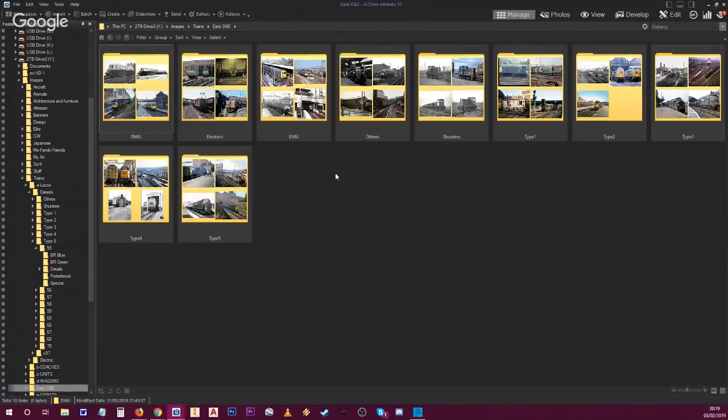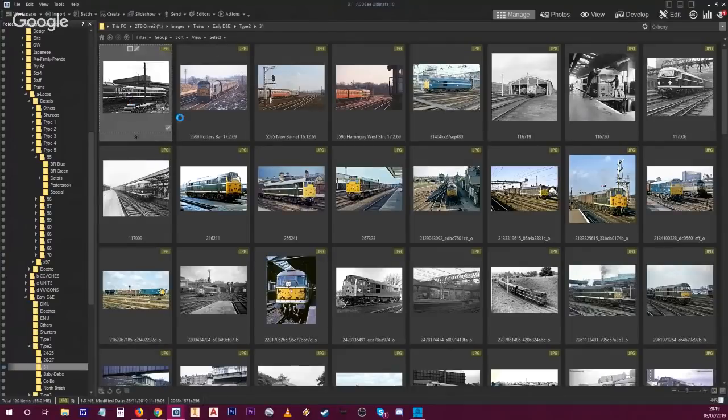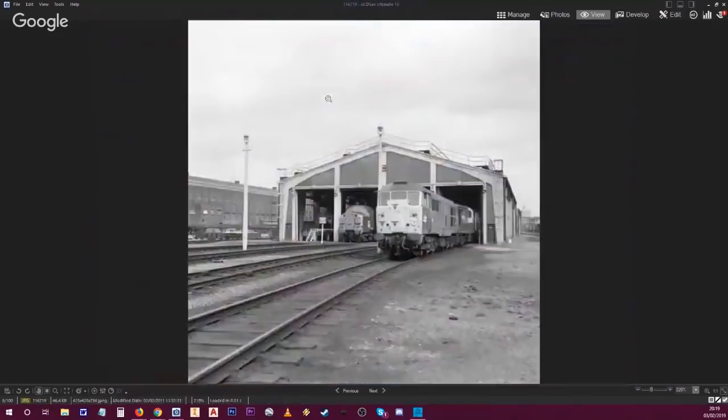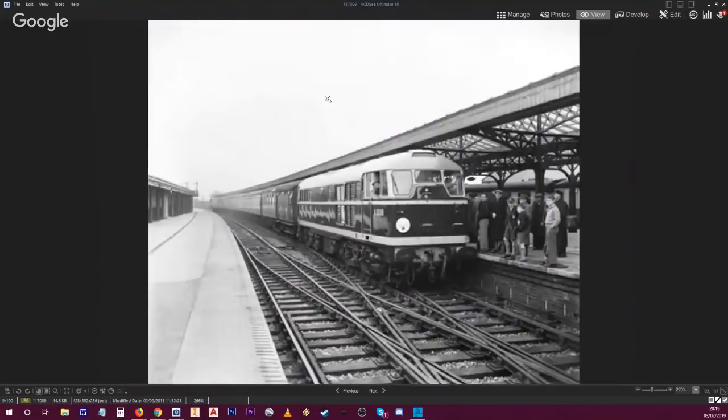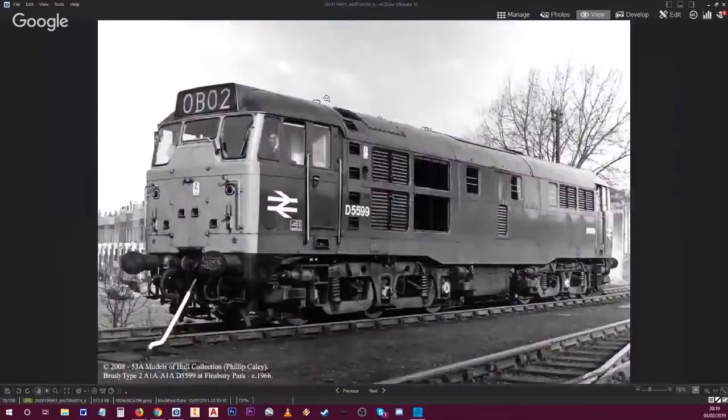Just wait for my hard drive to wake up. Okay. Type 2s, could look for baby Deltics or 31s. This 31s are probably good. Okay, so in the 70s, they still had just a few of these trains running around. This is early 70s because it's still got a TOPS number. It's still got a D number, but the train didn't really change much. So I think I've got a good overall picture of one at a distance.